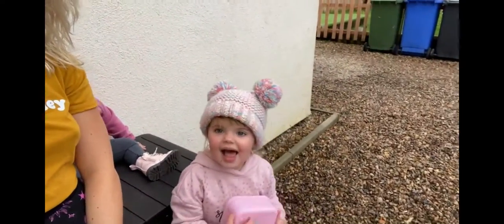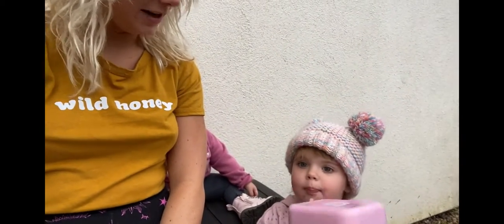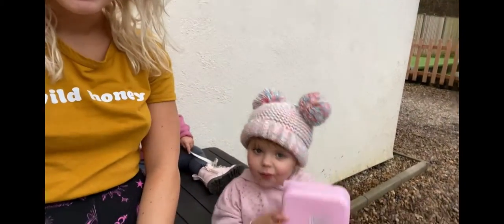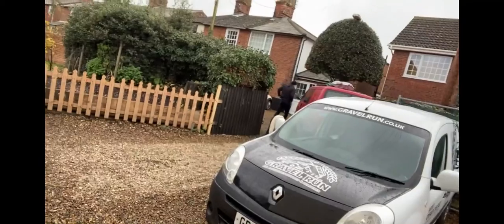Good morning! Uncle Harry and Auntie Molly are taking Penelope and Paloma out in the camper van today, aren't we? It's your first time in the camper van, isn't it? Are you excited? And who else are we going to bring? Ruby the dog. Well done, Ruby. So we're now going to get ourselves in the van. See you in a minute.